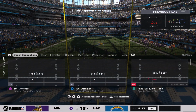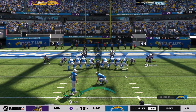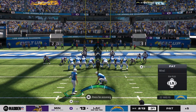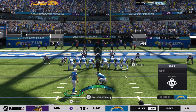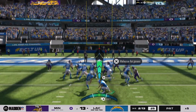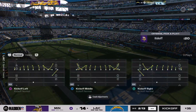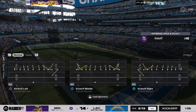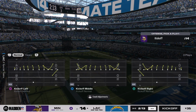Easy call for the officials here. He was offside. It's gonna cost him. Even with the penalty, they're going to kick the team out of the line. That kick a whole lot easier after that penalty, right? And he sent it through. Chargers 14. Vikings.